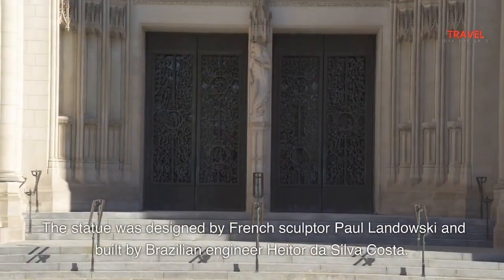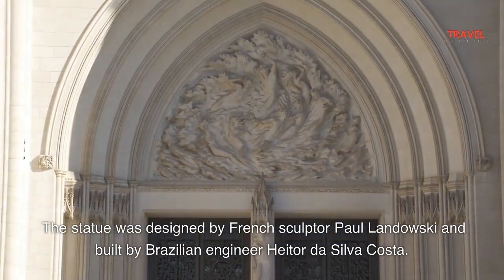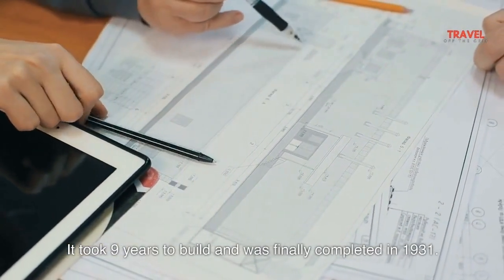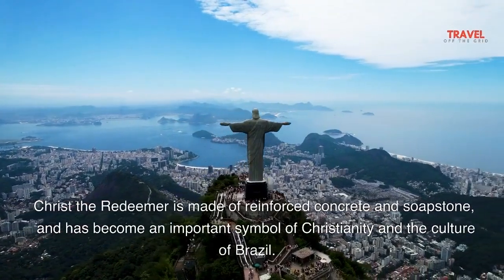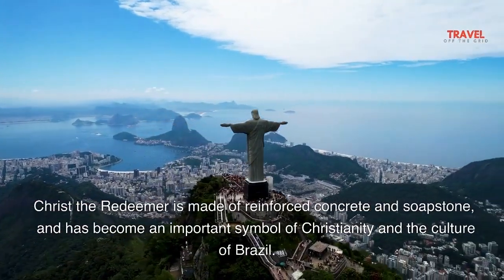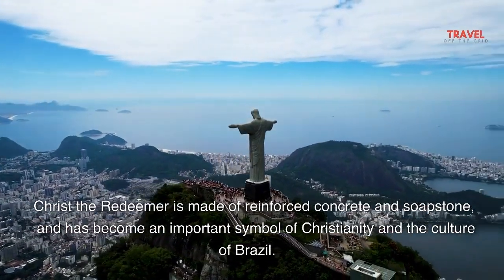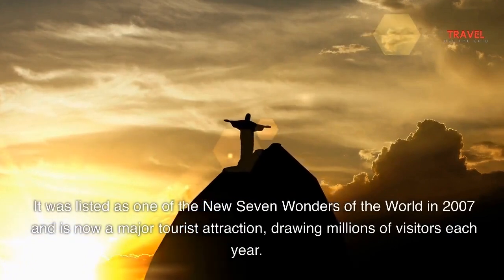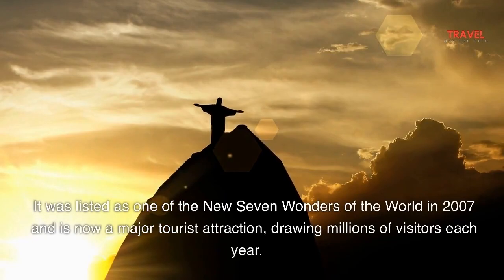The statue was designed by French sculptor Paul Landowski and built by Brazilian engineer Heitor da Silva Costa. It took 9 years to build and was finally completed in 1931. Christ the Redeemer is made of reinforced concrete and soapstone, and has become an important symbol of Christianity and the culture of Brazil. It was listed as one of the new 7 wonders of the world in 2007 and is now a major tourist attraction, drawing millions of visitors each year.